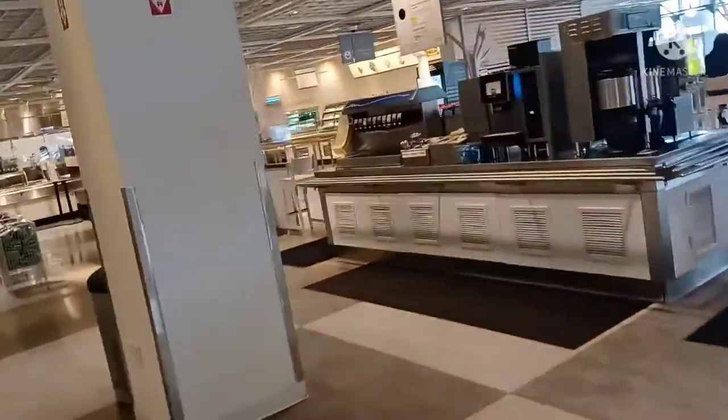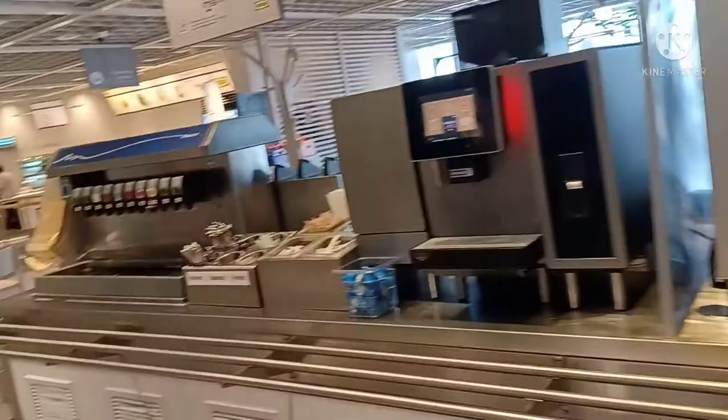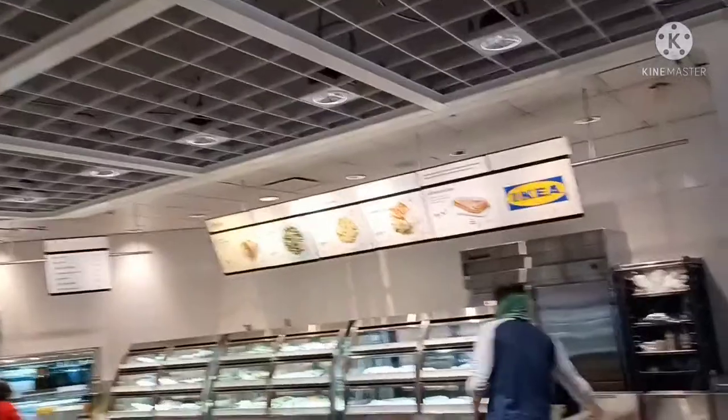Beautiful. Okay, love, so we are here in Ikea. This is the cafeteria part where they sell things you can eat. They have a menu over here. Different drinks. Let's see what's on the menu. Oh, I just ate now. I am not hungry.